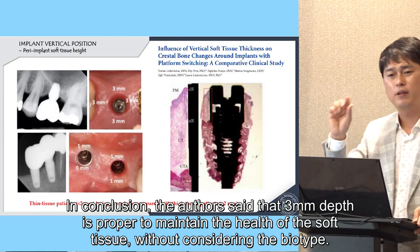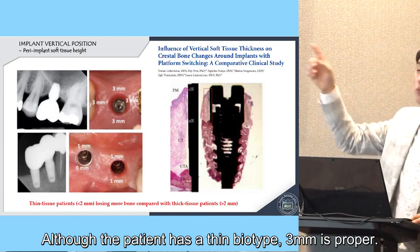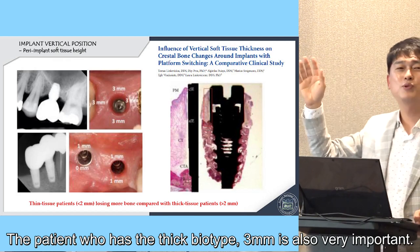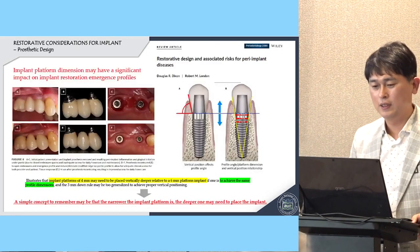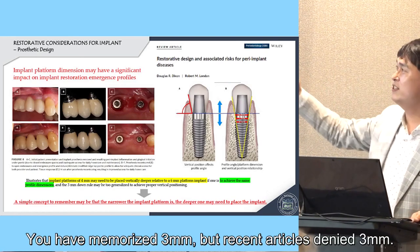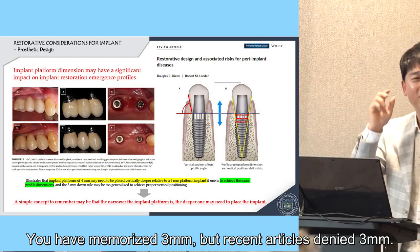Without considering the biotype. Although the patient has the thin biotype, 3 millimeter is proper, and for the patient who has the thick biotype, 3 millimeter is also very important. But anyway, you have to memorize 3 millimeter. But in a recent article, they denied the 3 millimeter.